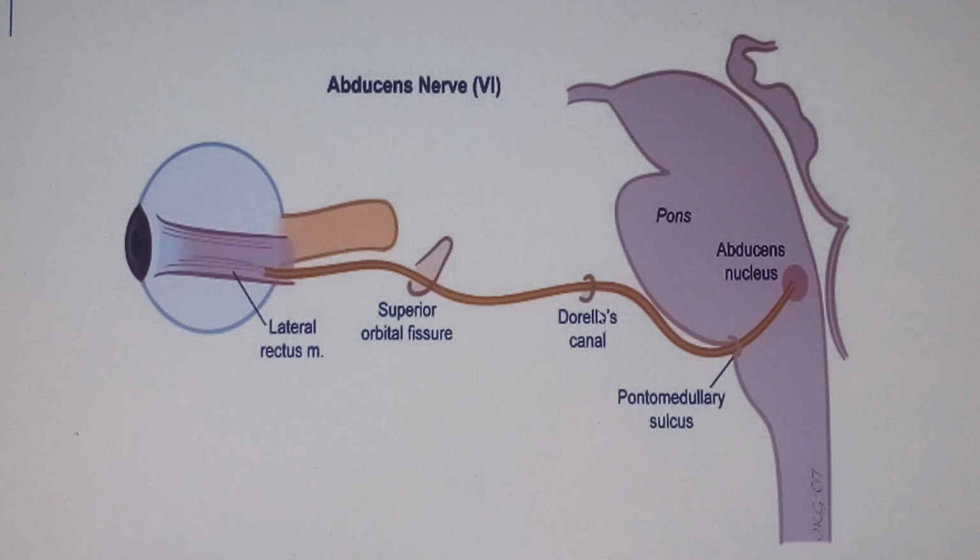But there's another important relation that you have to know, which I have to tell you. Because this nerve ascends upwards obliquely, this nerve is commonly injured when there's increased intracranial pressure. Now, what do we mean by that? If the pressure inside the cranial cavity increases, then the pons will be pushed downwards, so to speak. And once it pushes downwards, it will cause this nerve to become stretched. And because this nerve is related to the apex of the petrous temporal bone over here, that nerve can be injured over here. Okay, so that is one thing I want you to know.